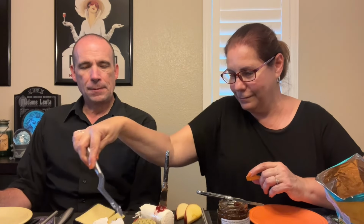Is there anything else you wanted to try with it? We've got two more cheeses to try. And our last one, I'm not sure if it will be more flavorful or... Got it broken a little bit. Been wanting to try, let's see, some of the... Ooh, making a mess. Should have had another one of those other cheese knives out.